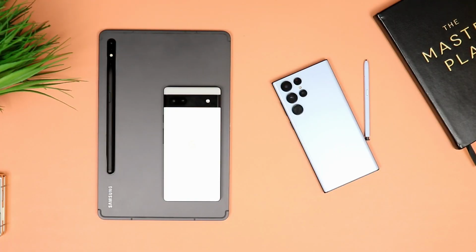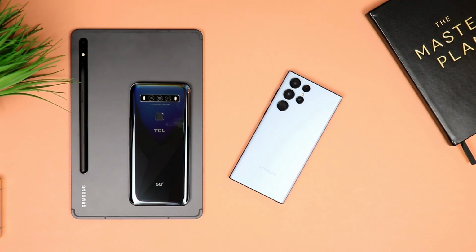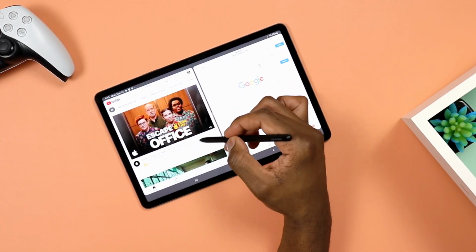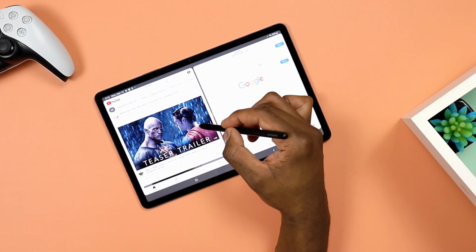Now, let's assume that you didn't get this phone. Let's assume you got just like a Pixel or just any of the TCL phones that I have here, or just an iPhone, right? So you will have everything that you need from a phone coming from that phone, right? So you are covered on that end. And then, of course, if you need to be productive, you just go ahead and switch over to your Samsung Galaxy Tab S8 here.